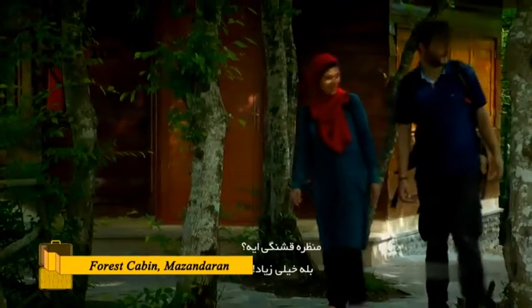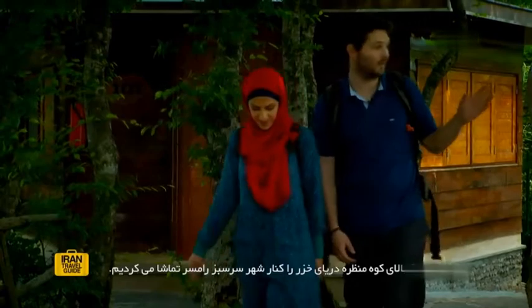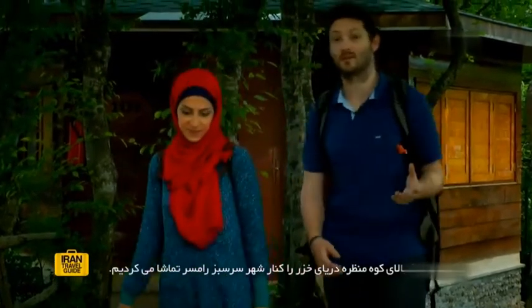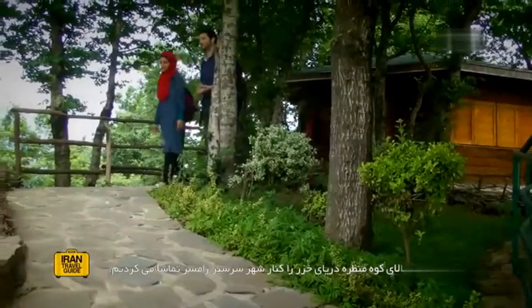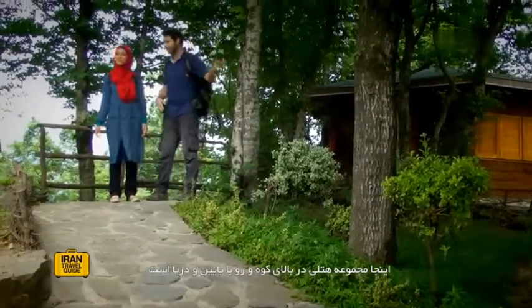Nice view. Yeah, very nice. Hello and welcome back to Iran Travel Guide. We're here overlooking the Caspian Sea up on the mountains with the green city of Ramsar, which is a hotel complex up on the mountain and down to the sea.